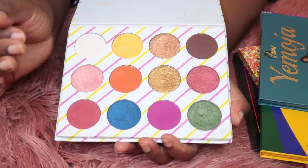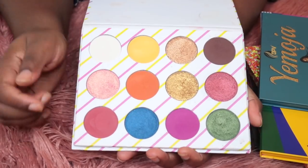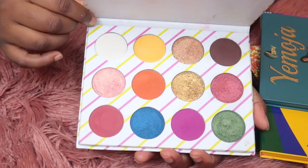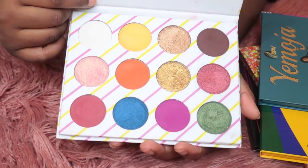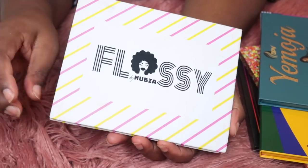Flossy by Nubia eyeshadow palette. These shades are absolutely gorgeous. I love it. Such an awesome formula. Indie brand. I think it was kind of pricey, maybe $25 each, I say because I bought two. I bought one for my mum for her birthday last year.